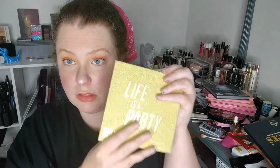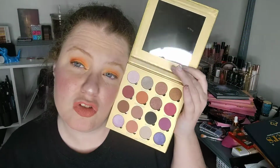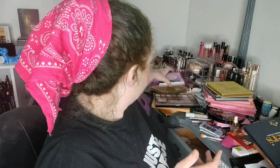Alright, and then we have Life is a Party. Life is a Party. Looks like this. It is gorgeous. It's from Makeup Obsession. I should highlight a little more. It's very mauve. It's very pretty. I got it at Target. I'm really excited. I just discovered this brand, and I am excited to get more palettes and play in it. But I love what I got. Alright, that is the highlighter palette.